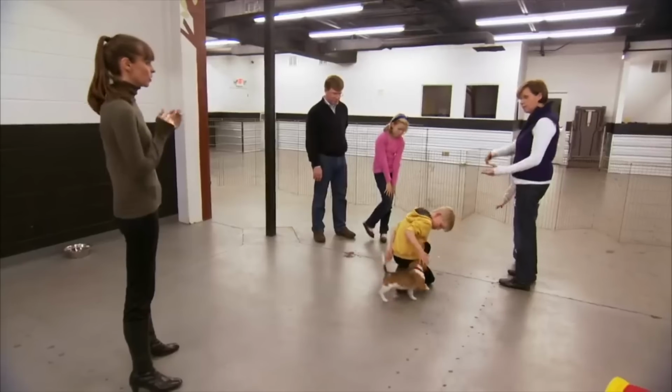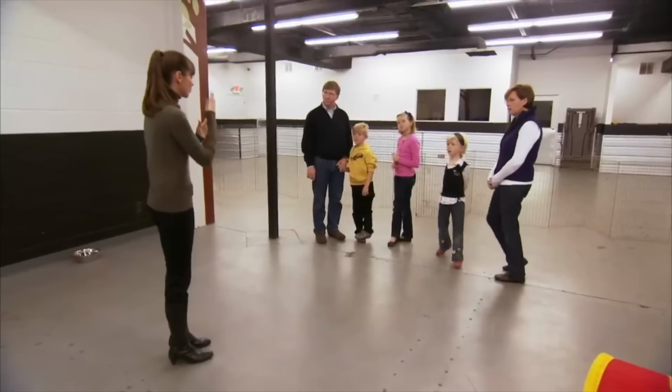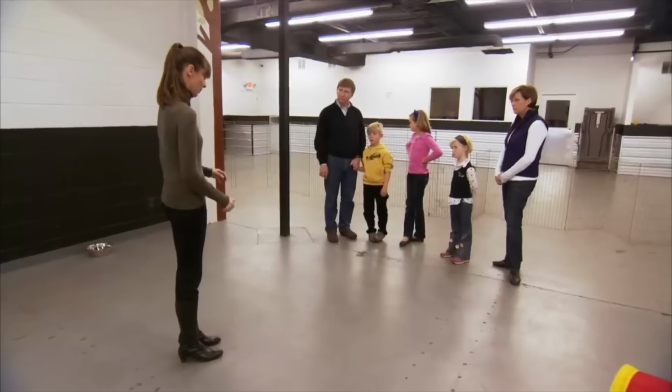I don't want her to do that. So when she does that, I want you to clap your hands and walk away from her, okay? Remember, the only time she can keep playing with you is if she keeps her mouth closed. And you have to start it from now, because if you don't, you're going to have an adult dog that nips and bites your clothes with very big teeth, and you don't want that.